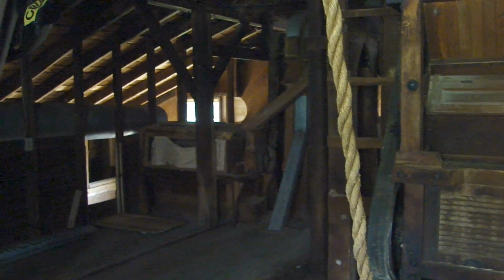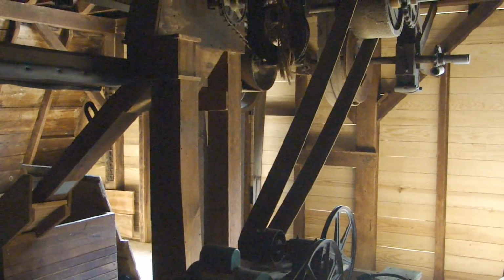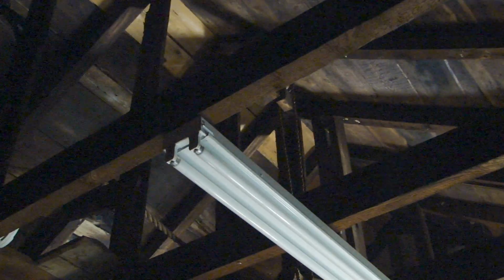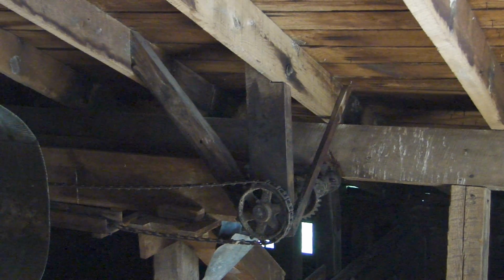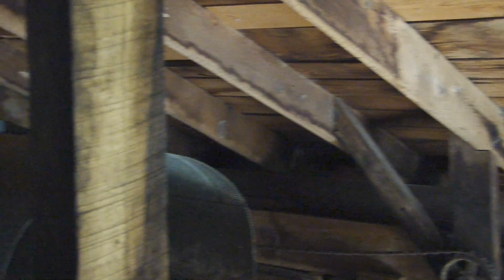A little warmer on this level. Some more interesting machinery here. Belt driven, obviously. Interesting ceiling too, complete with wasp nest. And still more machinery. Still a bit warm on this floor, maybe about 120 degrees. Only 110, excuse me.